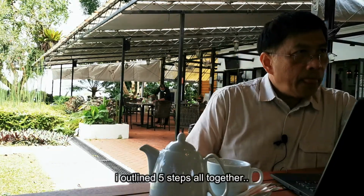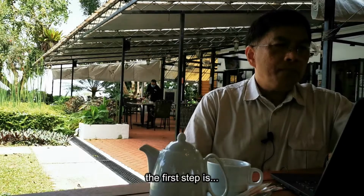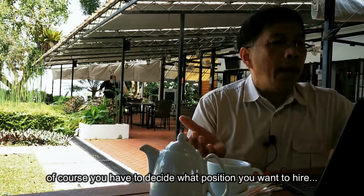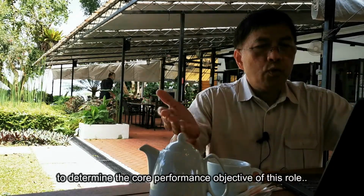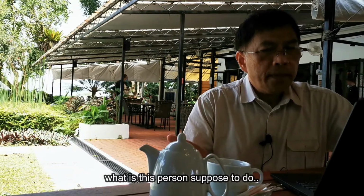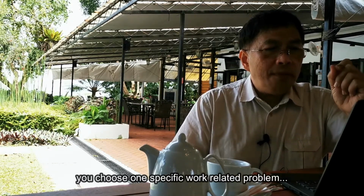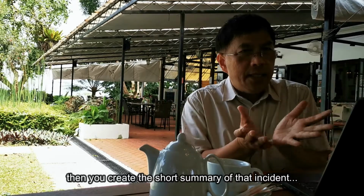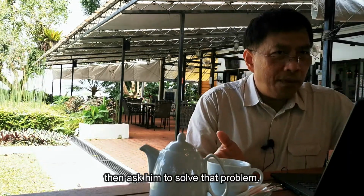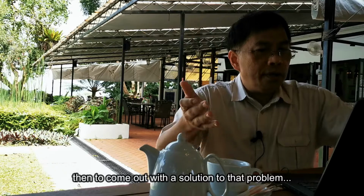Now, in the assignment-based assessment, I outline five steps altogether. The first step is, of course, you have to decide what position you want to hire. The second step is to determine the core performance objective of this role, what this person is supposed to do. The third is to choose one specific work-related problem relevant to their position. Then you create a short summary of that incident and ask him to solve that problem, probably giving him 30 or 45 minutes to sit down and come up with a solution.